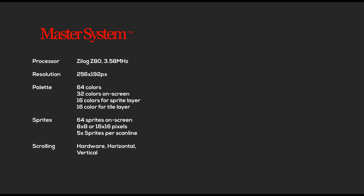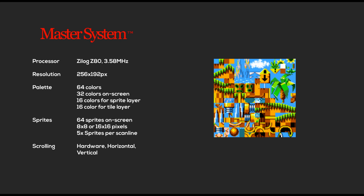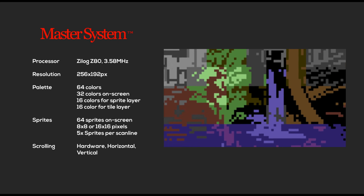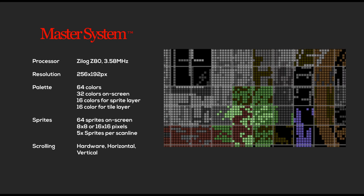So when looking at the Master System, it had 64 colors. It had 32 colors on screen at once, theoretically. 16 colors of those were dedicated to the sprite layers and 16 colors for the tile layer. And in normal 8-bit machines, you had the limitation of only being able to use 2 colors per tile, or 2 colors per sprite, or 3 colors per sprite.